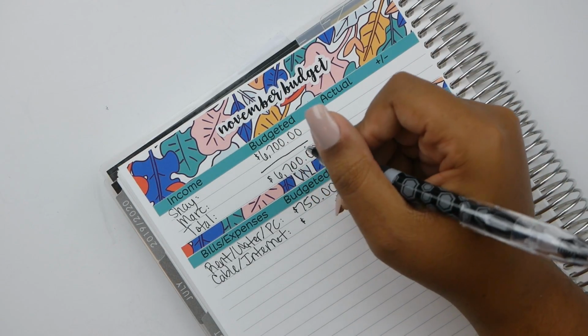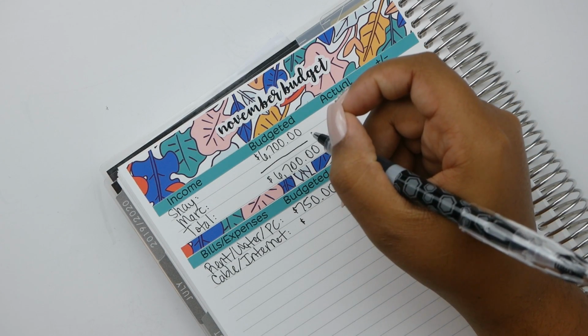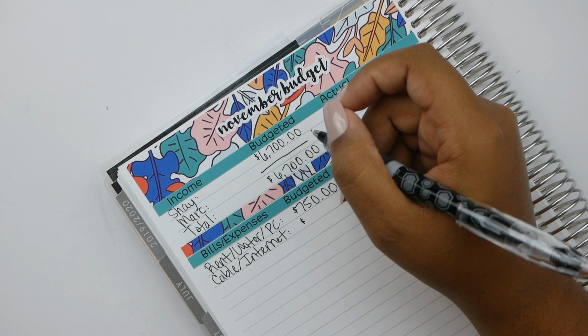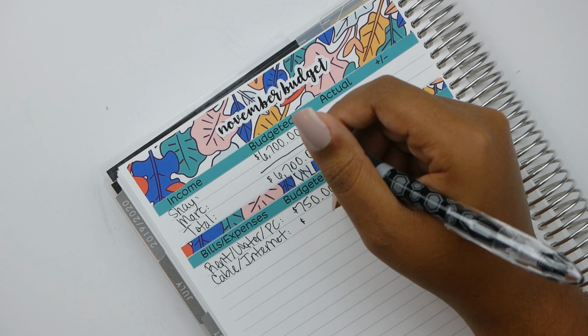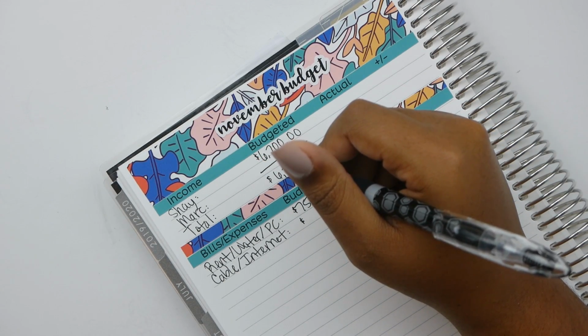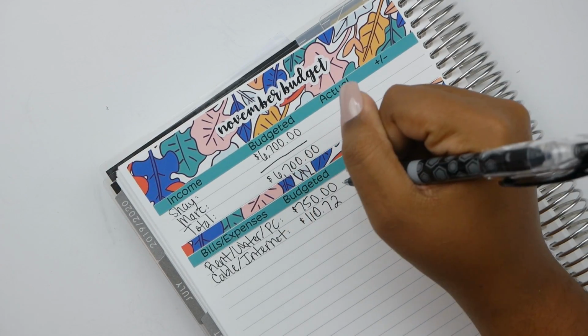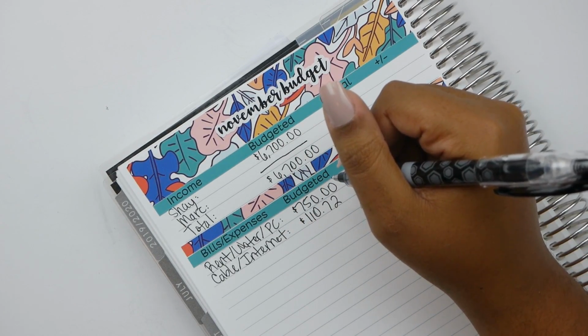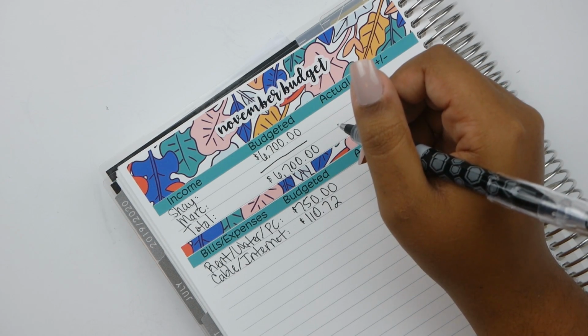Cable/internet, Comcast/Xfinity, under a 2-year contract, which we normally renew every 2 years. And my husband does have a sports package, and I think we have the highest internet, if not, it's the speed underneath that, and we pay $110.72. I can't wait to talk to you guys about what is going to change when we get into the house, but as of right now, we're just going to stick to November.